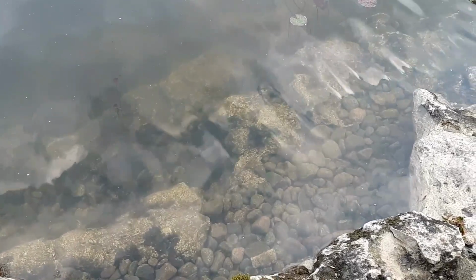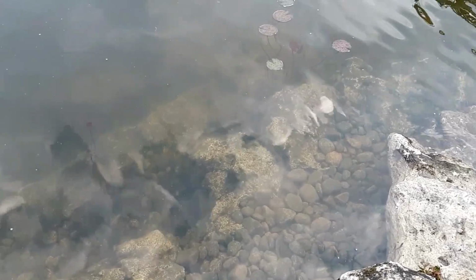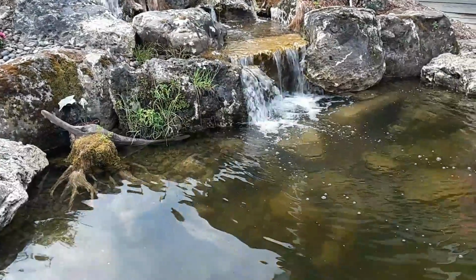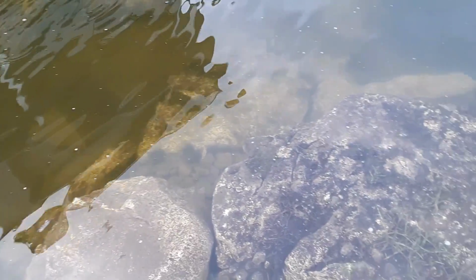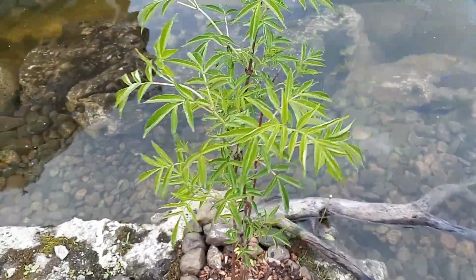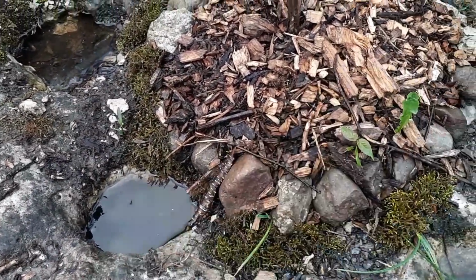So you can also see the water's really clearing up. It's looking quite nice already, and it's going to get better as everything settles out and the plants get bigger. So I think we can also probably say that the elderberry's kind of living in its own little puddle. So it basically is living in this, but a big one.